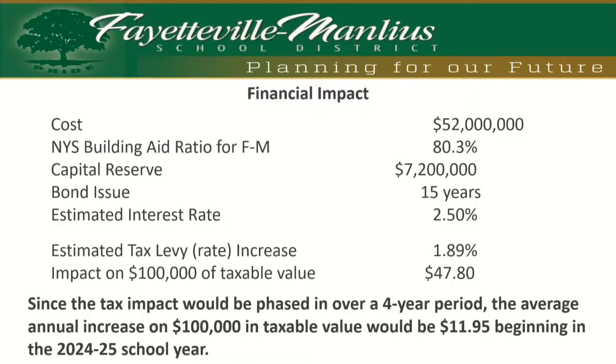So what does that mean? On a taxable value of $100,000, we're looking at the tax amount going up a little bit under $48. Now, the one thing to stress here is that since this project duration is almost 4 years, the financing of that project will also be over 4 years. So we really anticipate that the average annual increase each year for 4 years is a little bit less than $12 on $100,000 of taxable value.